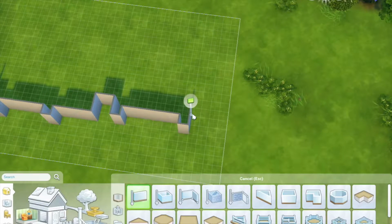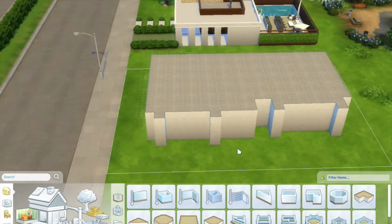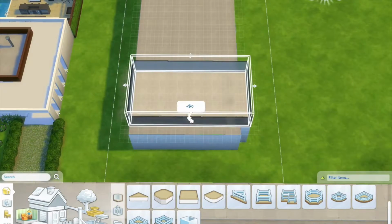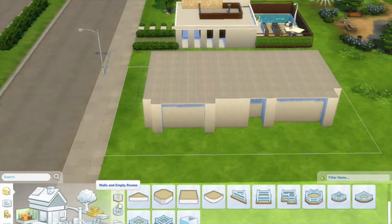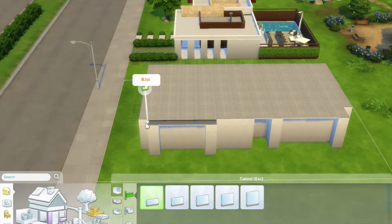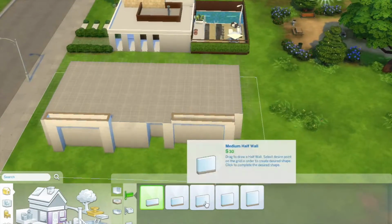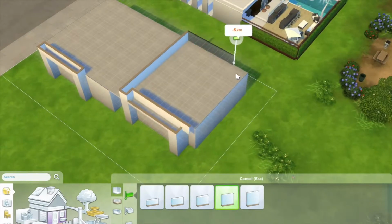So it's just another modern house. I know, shocker, it's like I don't know how to build anything else, but maybe I don't. Maybe I just like modern homes. Actually, I do. I really just love modern homes, and they're my favorite to build. So that's why I'm constantly building modern homes. But I do have some ideas for some other homes that I want to do soon. I will get to those eventually, though.